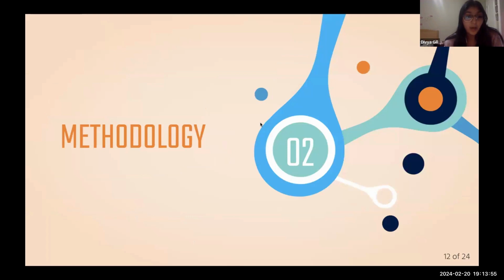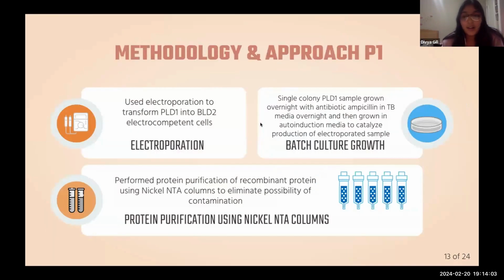Okay, so now we're going to be talking about our methodology and the different steps we've taken in order to approach our goal. Next slide. Okay, so first we did electroporation. We used electroporation to transform PLD1 into BL21 electrocompetent cells. Essentially in electroporation, an electric shock is administered to the cells, and this temporarily increases the permeability of the cell membranes and makes it easier for foreign DNA to come into the cells. So we use electroporation in order to get our foreign plasmid into our cells, making them electrocompetent cells.